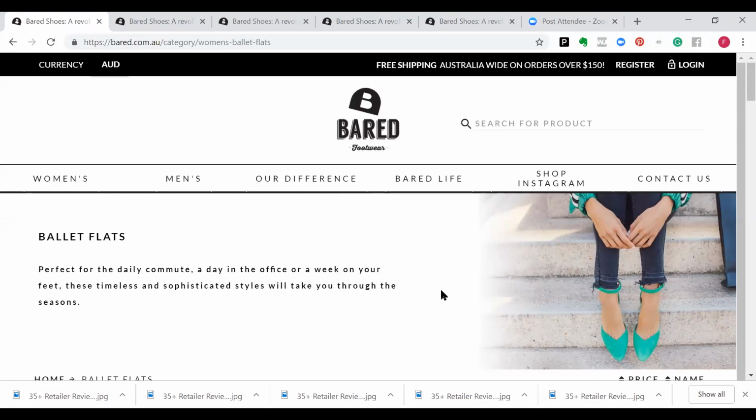I also should have mentioned that they do have 2 standalone boutiques, one in Melbourne in the CBD, which you can look up the directions for on the website, and also in Armadale in Melbourne too. So you can pop into the store as well.